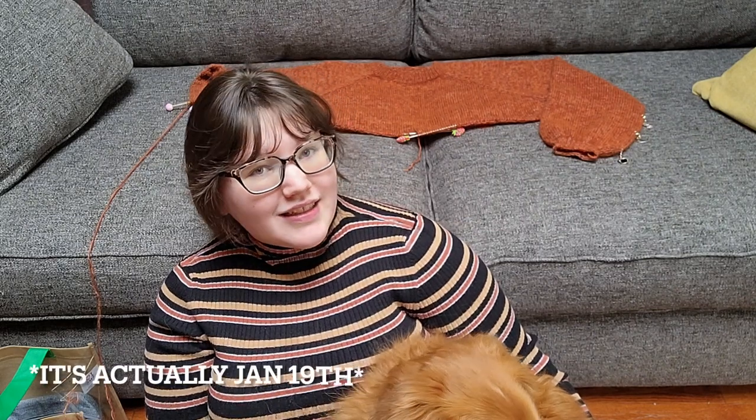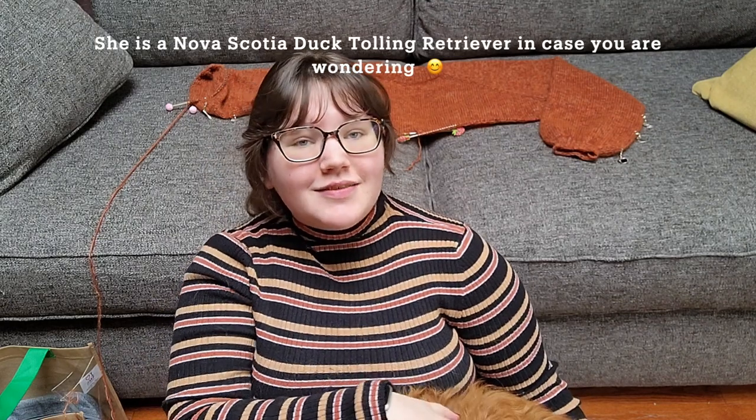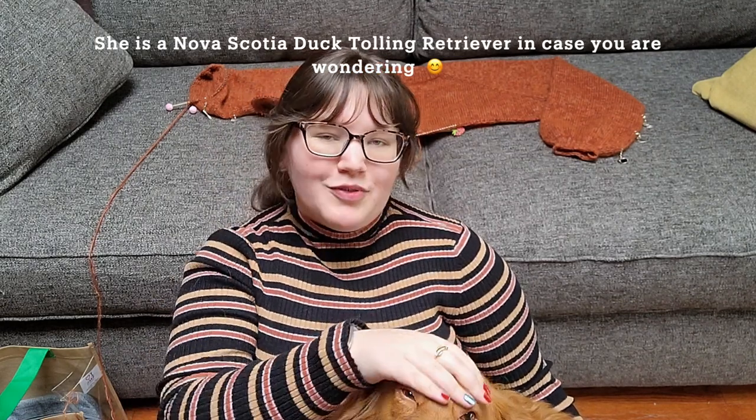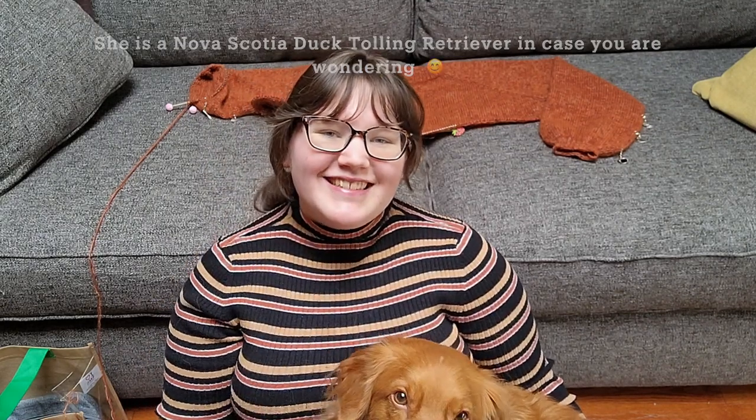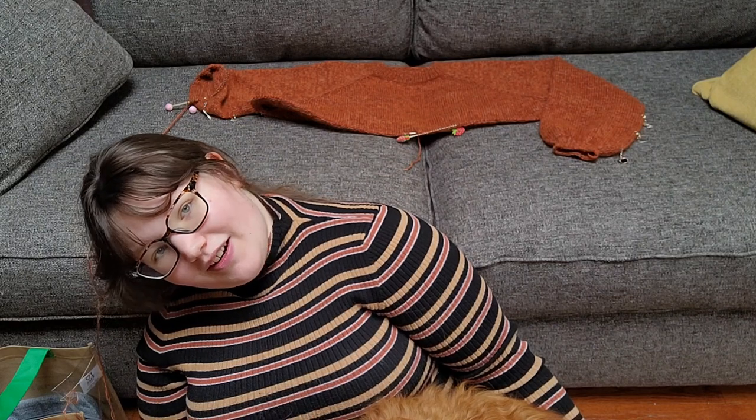Hello! And today is January 18th, and it is the end of week 2 of my sweater challenge to knit a whole sweater in 3 weeks. We are joined here by Miss Rouge, who decided that my lap was very accessible on the floor and she was gonna sit in it. So we're gonna do it with her today. So here's my sweater so far.